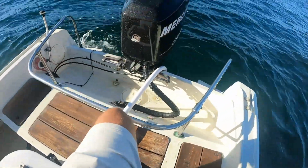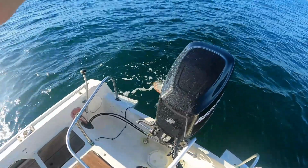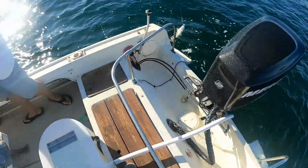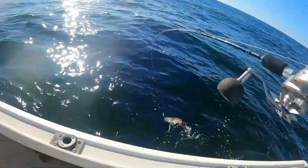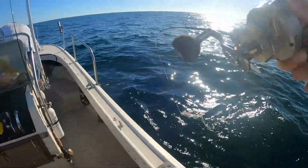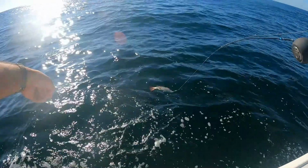Oh, I'm gonna fall. Come over here. I can't, he's right here. Oh, big snapper. You wanna grab the net? Something followed him up. Something big followed him up. I just saw a big flash. Nice. Oh, Dad, there's something big here. I think it's a barracuda.